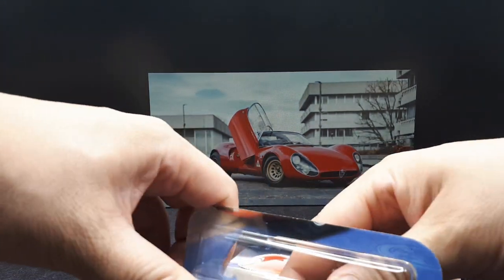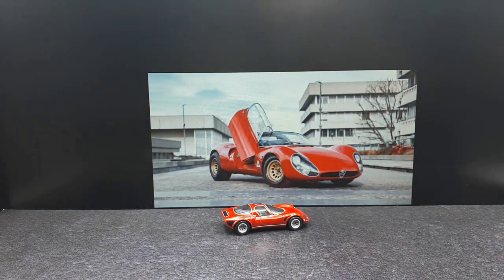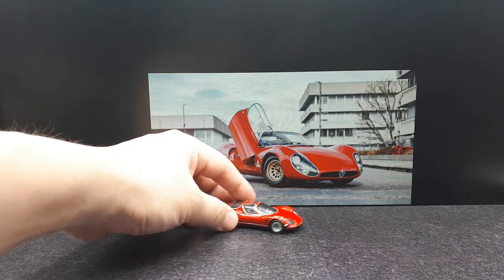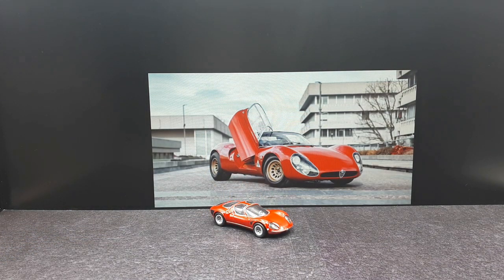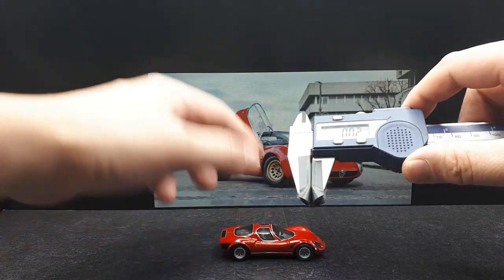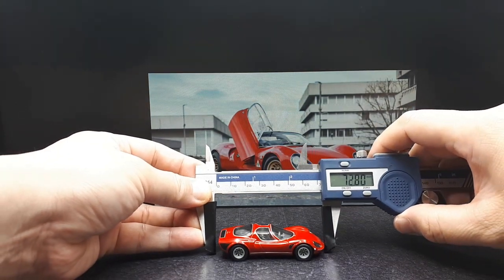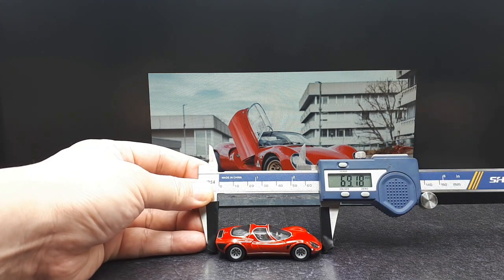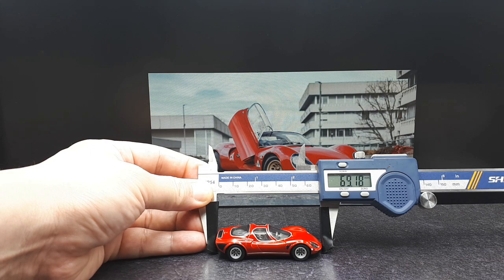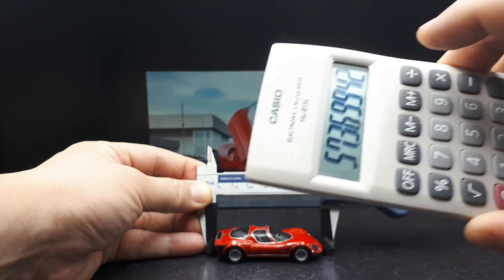So scale is an issue. I looked up the dimensions of the car, and the length of this thing is 3970 millimeters. So let me take that number, punch it in my calculator, and also pull out the calipers, and let's measure the length of this thing. So, 69.2. Yeah, so it's a big model. It's like a 1:57 scale.